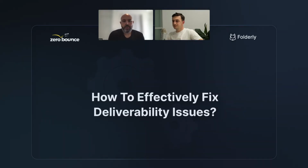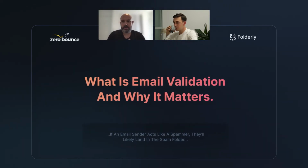Yeah, we have one of those tools as well, a mail server configuration tester, and we run through all the RFC standards. You send us an email to one of our accounts, and we look to see if we spot issues, and we give you a report, which you could take to a company like Folderly and have them help you fix those. For email validation, a lot of people may or may not have heard of it.